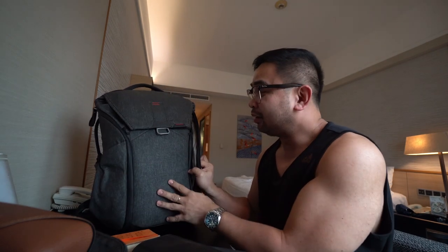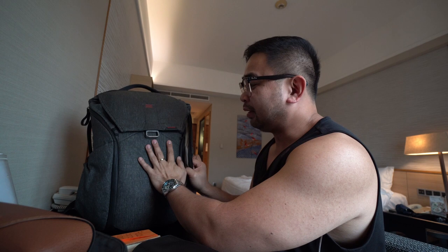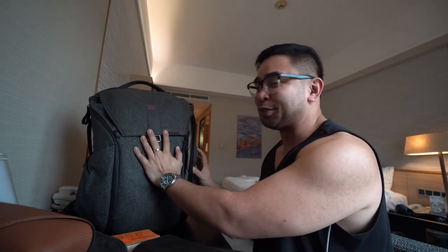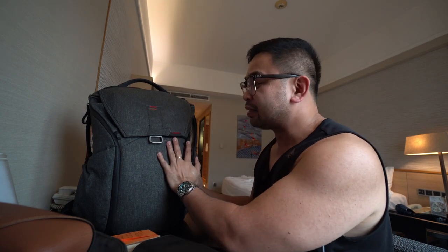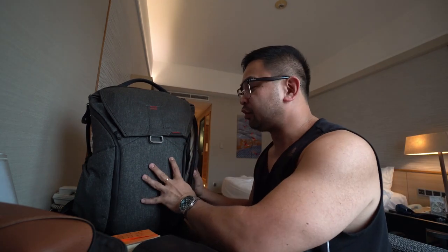I usually bring this bag. It's the Peak Design 30 liter backpack. This is not issued by the company. This is my personal bag. So, like I told you before, my hobby is photography, videography. I always bring with me a camera. Right now, I'm using the Sony A6600 with the 10 to 18 millimeter f/4 lens. I just bought this camera, what we're using right now for shooting.